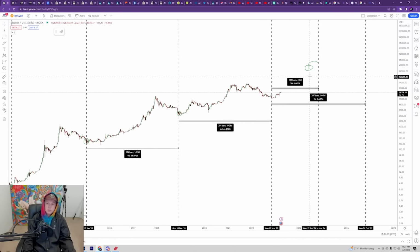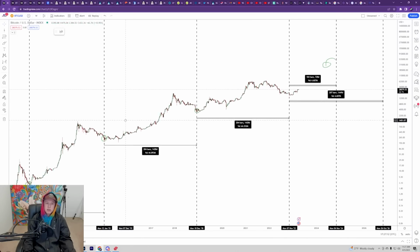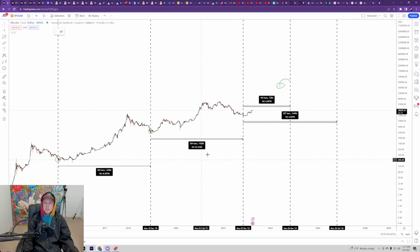And so if we end up topping in a left translation, the inverse of what all of these have done up to this point, then at that point we're going to expect to see the inverse of a 4-year cycle. It would be a bearish 4-year cycle. At that point, if we end up topping and then we start a new bear market, we would expect that we're going to continue to follow that same bearish trend.